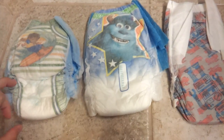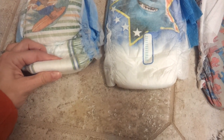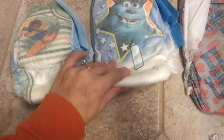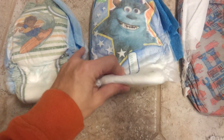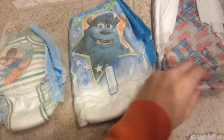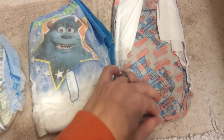As far as thickness goes, the Pampers is the thickest. I don't know if you can see that. It's probably over half an inch thick. It's pretty thick, which surprised me because it's just the daytime one. The Huggies is in between, a little bit thinner than that. And then the Honest Company's super, super, super thin. Like, wow, really, really thin.